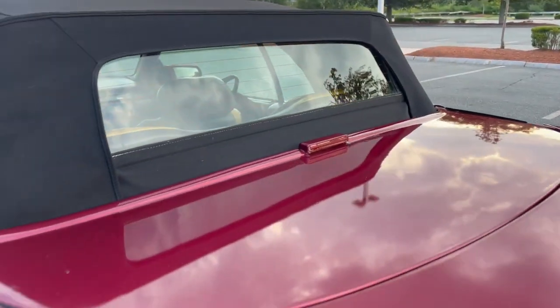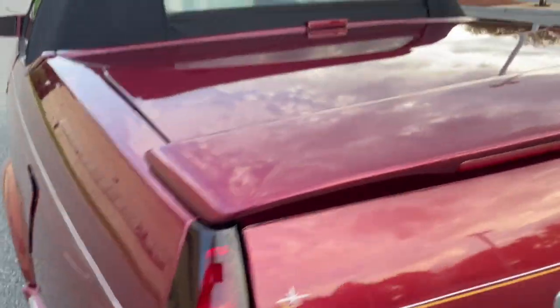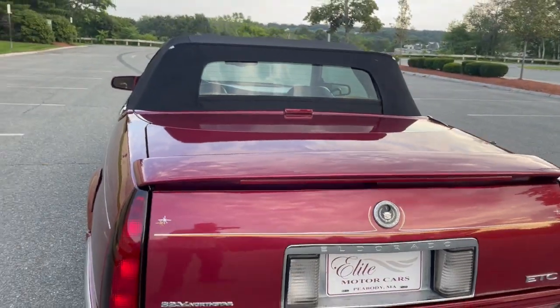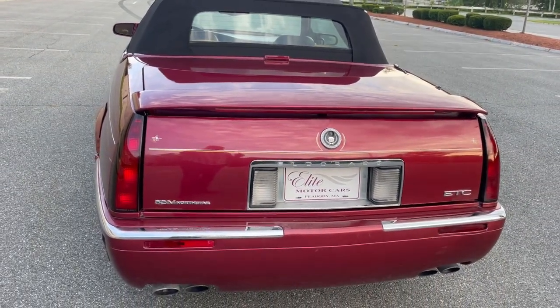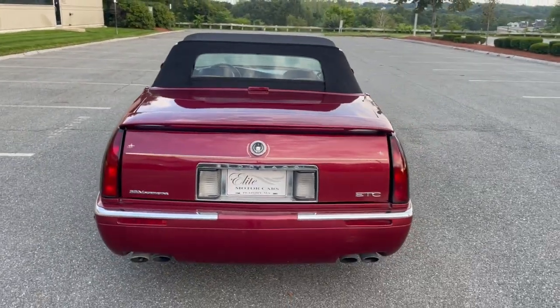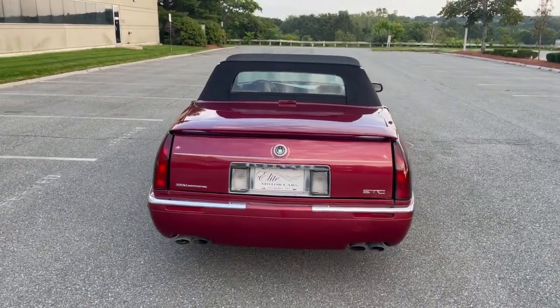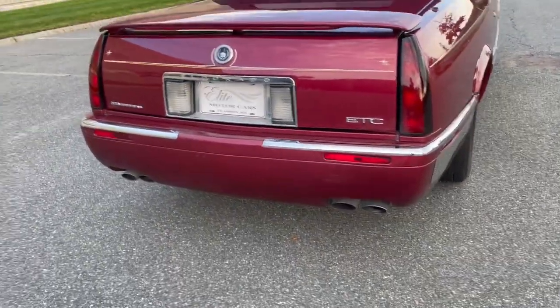Has the third brake light. Also has a brake light in the spoiler. Now, some people might love the spoiler, some people might hate it. I kind of go back and forth with it. One of my cars has it on it. I'm going to leave it on. So it's totally up to what you think and what you like. It does have the dual exhaust right there.